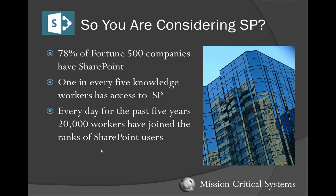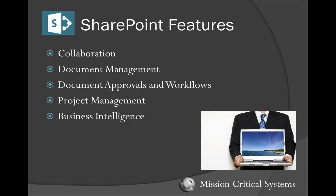So let's talk a little bit, too, about some of the SharePoint features that are out there. What are some of the key reasons that people are actually going to SharePoint? It offers a lot of things that are attractive to businesses. The first is collaboration. A lot of us now work outside of our main office or have people that are spread across multiple offices. So how do we enable collaboration, and what kind of tools can we use? SharePoint's the perfect solution. It has lots of collaboration components that you can use to collaborate even when you're not in the same location. And we'll look at some of those today.